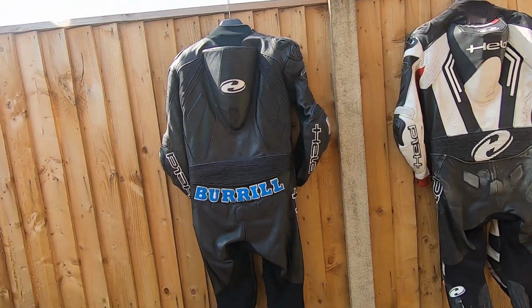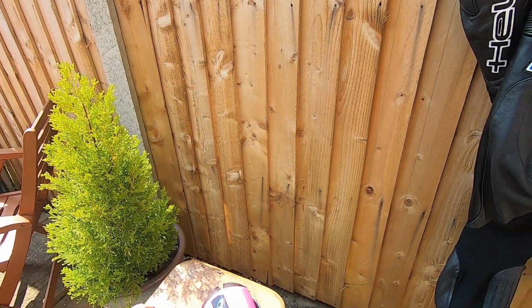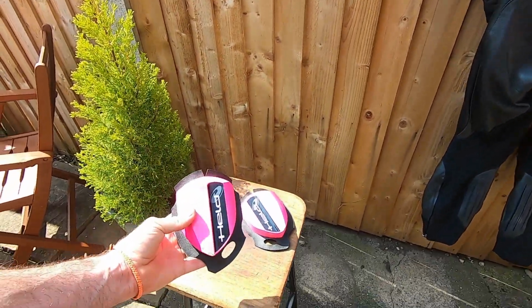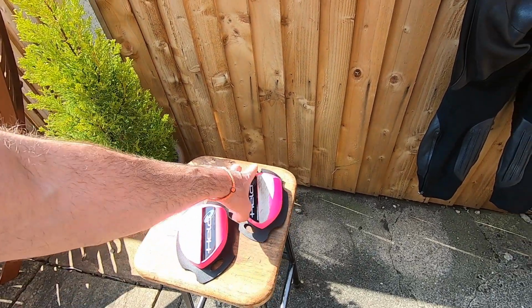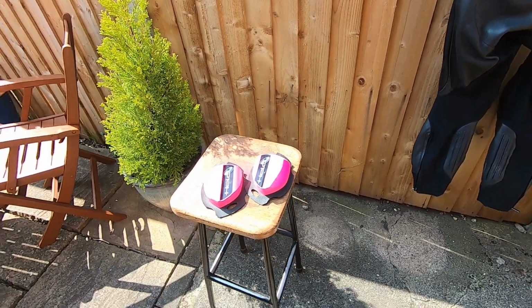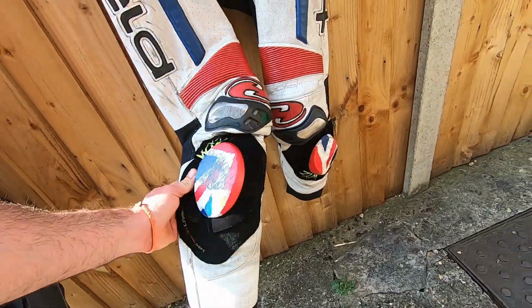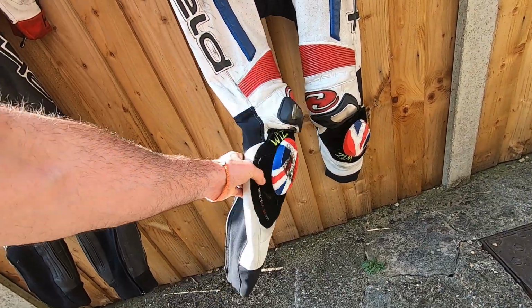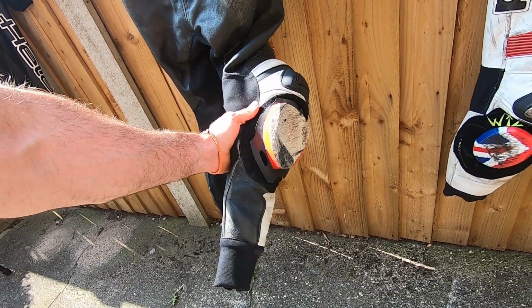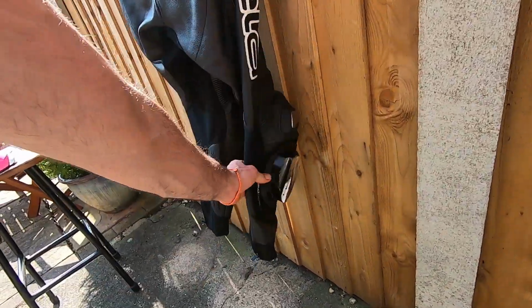And another thing I wanted to talk about a little bit more is their knee sliders. They're wooden knee sliders. So these are actually a set I used on the Island, at the Classic TT. It sounds funny, but I've got a set of aftermarket plastic ones on there that are okay, but they're nothing like these wooden ones. Now I've used these, I would not ride with anything else other than these.